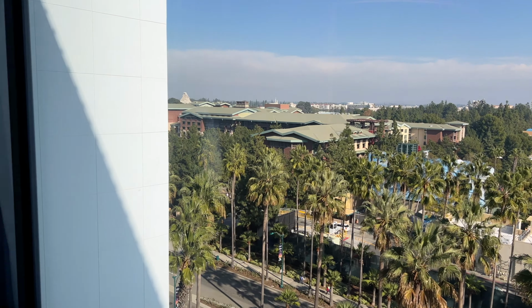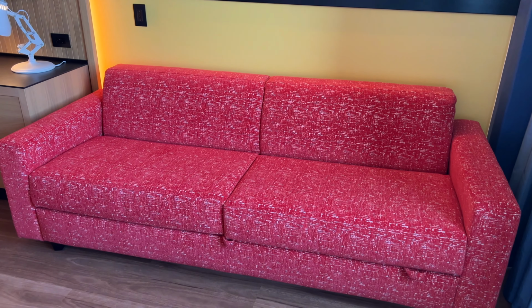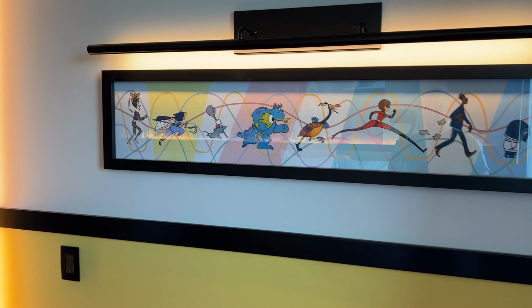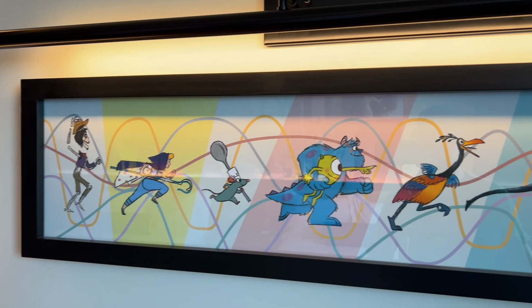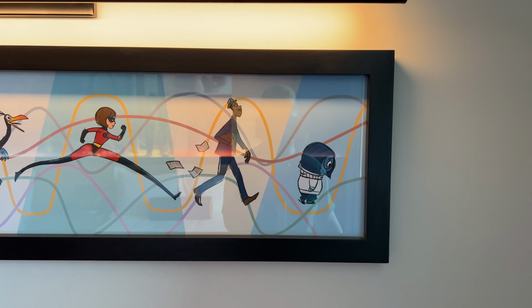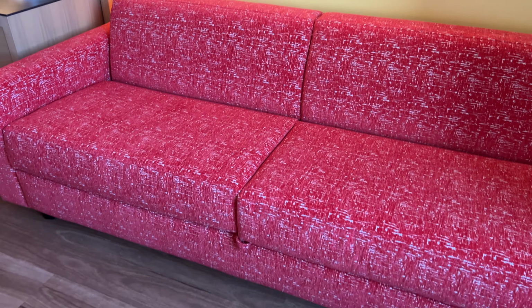And then the last thing to show you is right across from me here. It's the couch. This couch turns into a twin-size bed. I'll show you that in just a second. And we've got a little piece of artwork above it of various Pixar characters running across the frame here. Well, I guess Sadness is probably shuffling. Now this bed is a little bit unique, very different than the ones they have at the Walt Disney World resorts.